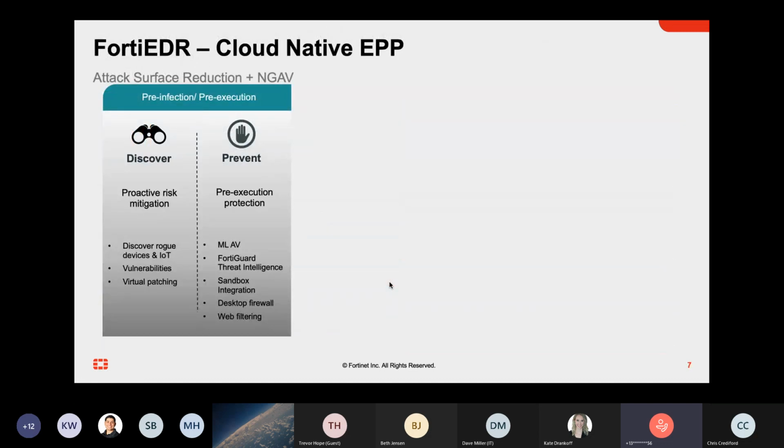So, the first 3 or 4 slides, just talking about setting the stage as far as actually how EDR works, right? So pre-infection, when you think of EDR, it's cloud native. And we'll talk about what that actually means. Typically runs in the cloud, but you could run it on-prem. So we have some customers, energy or manufacturing customers, that would take the FortiEDR VMs and run them inside their data center to help support that air-gapped environment.